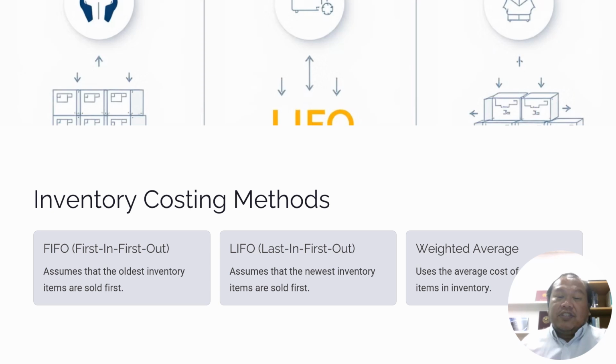Next, there's also last in, first out. So assume that the newest inventory items are sold first. So the newest products that were made have to go out first. That is also possible, again, for products that have a longer lifespan.